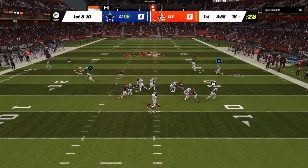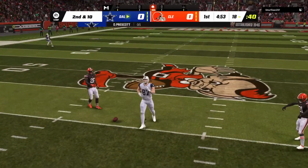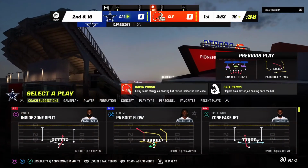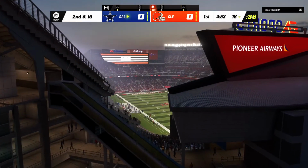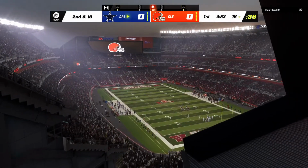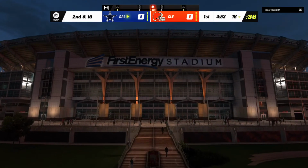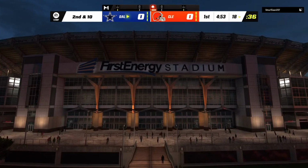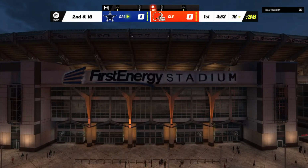Prescott off play action. And this is incomplete. Very lucky to get that one back. That nearly picked. It's second down now. Oh, man, that was close. The opportunity to change momentum, big play, right in his hands, unable to come down with it. A sigh of relief, no doubt, on offense that fell harmlessly to the ground.